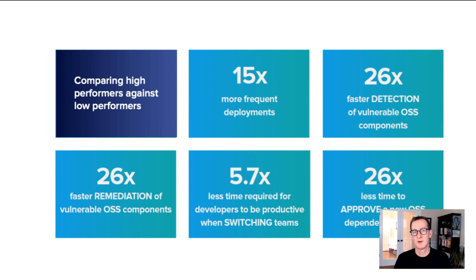One, the high performers, the DevSecOps groups, were deploying 15 times more frequently. When it came to detecting and remediating vulnerabilities, they were 26 times faster than the low performers at detecting and remediating open source vulnerabilities. Part of this is that they're updating their open source components to the latest versions, also updating the dependencies within those open source components more frequently, which enables them to stay ahead on the latest releases that generally have lower rates of vulnerabilities, mainly because those vulnerabilities haven't been discovered yet. But they also had strength in approval processes, so they were a lot faster to approve new open source components for use within these environments.